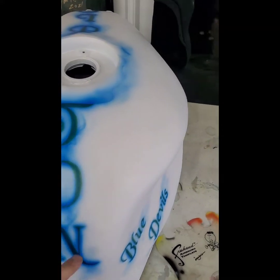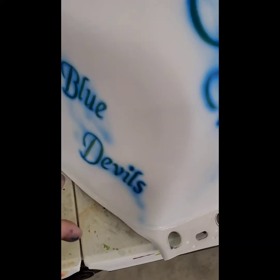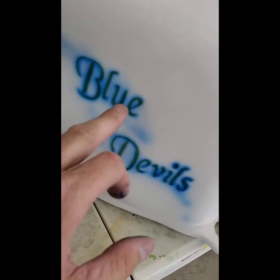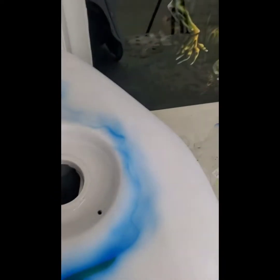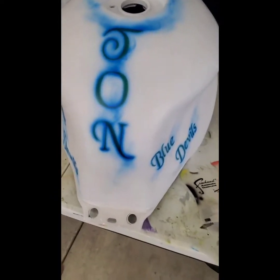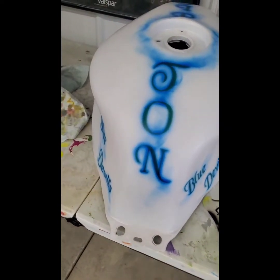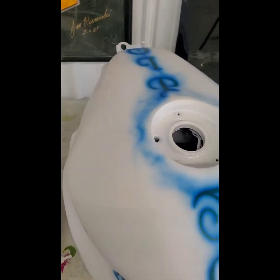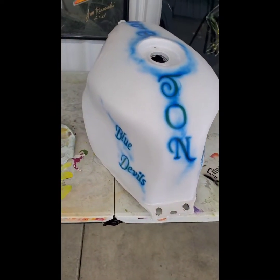I'm going to trace it around with Oriental Blue, a candy concentrate that I've mixed up. And the only thing I'm going to do is go around these letters and that's it. I'm not going to cover any of this other blue because I want those two colors to be combined into one. So that's all I'm going to do on this. And then I'm going to peel the letters up and I'll show you guys the final product of what this is going to look like. But right now it looks really, really cool.